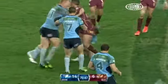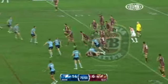That brought the difference back to 8 as the Queenslanders again went to one of their superstars.